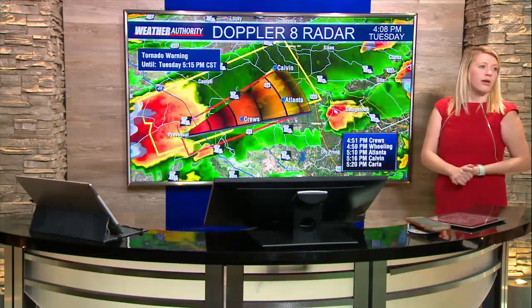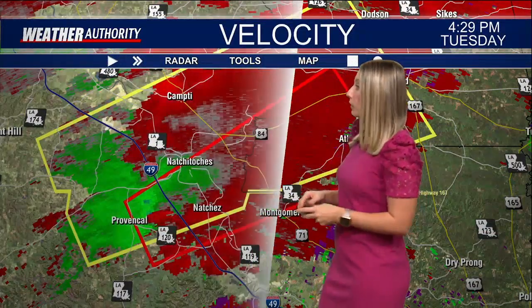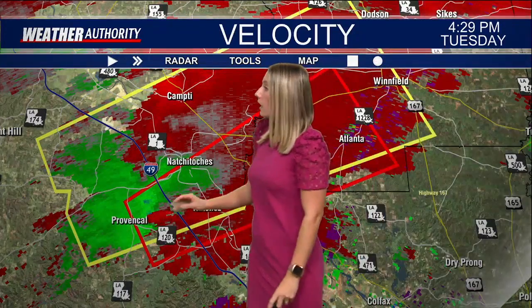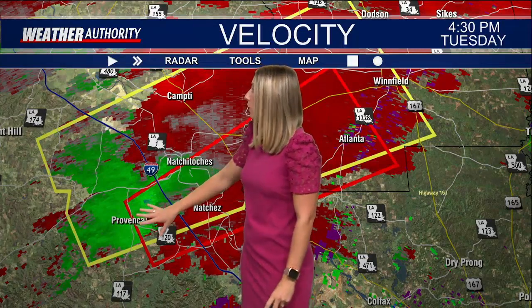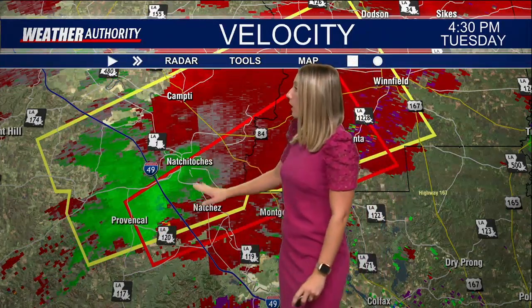Sheena, do you want to look at the velocity signature? Yeah, let's check in on where we're seeing some of the tidal rotation with this system. As of right now, it looks like it is just to the west of Natchez, Louisiana. So it's kind of between Natchez and Provincial. I'm not really sure exactly how to say that, so I'm sorry if I'm pronouncing it wrong. But this is also going to be south of the Natchitoches area.